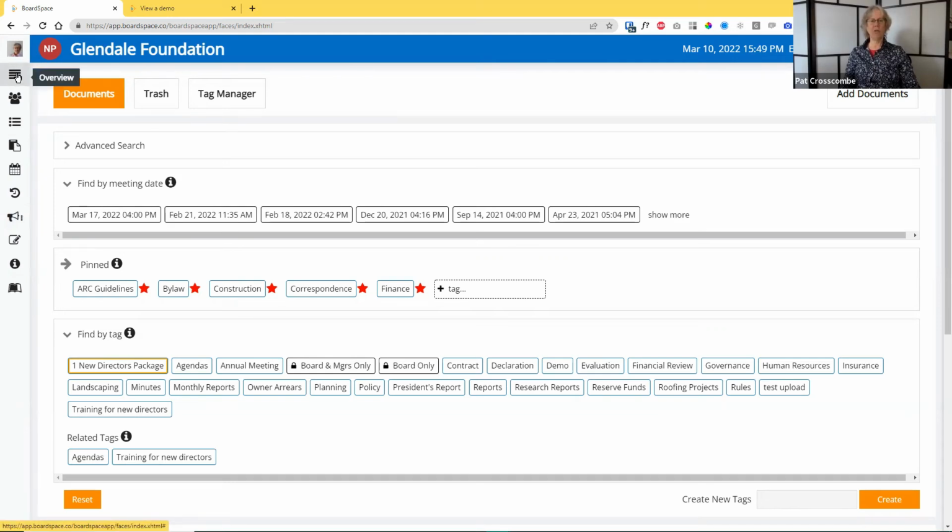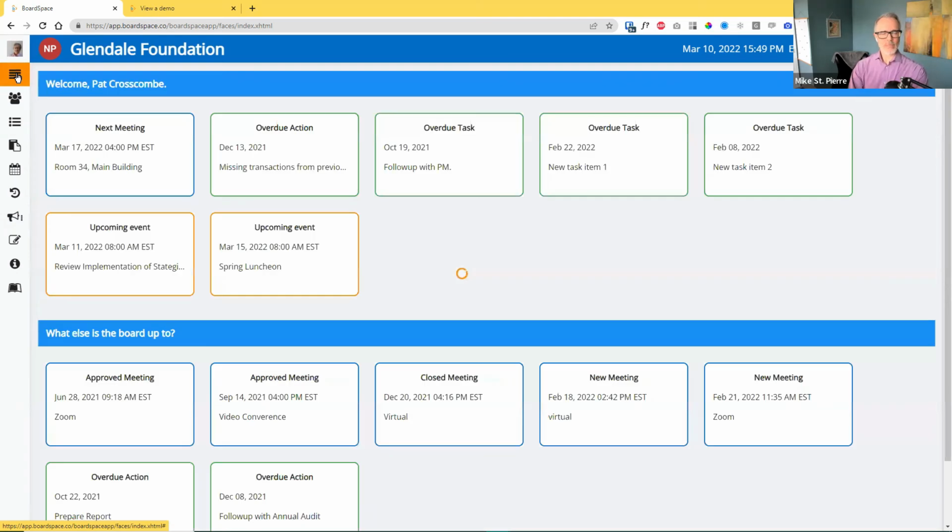That is a quick overview of Boardspace. Very nice. How about pricing, Pat, in terms of either for nonprofits or for other organizations?